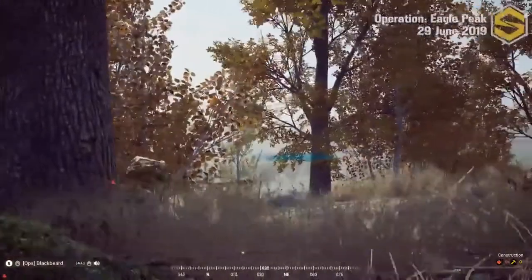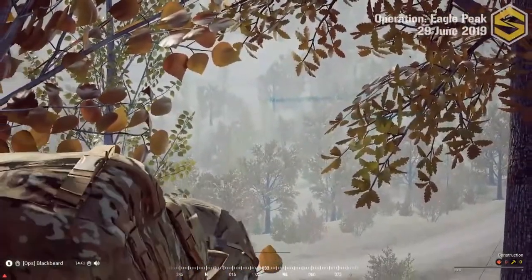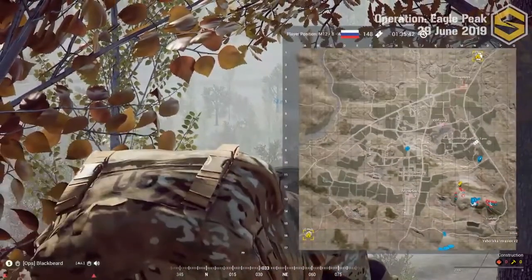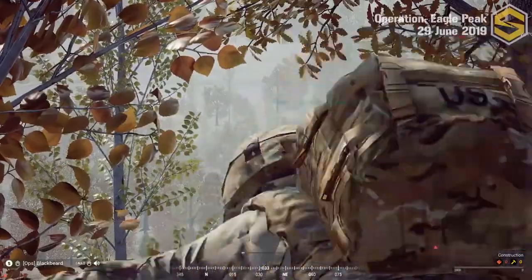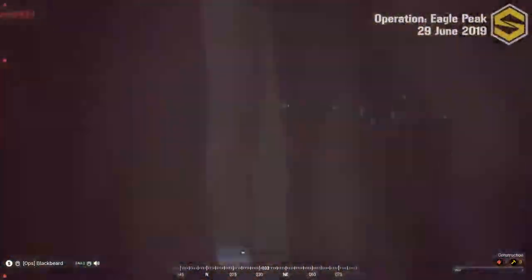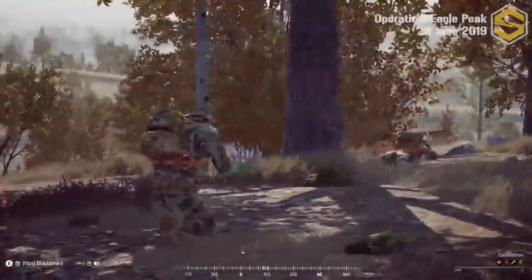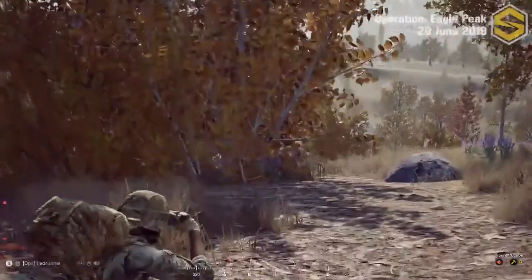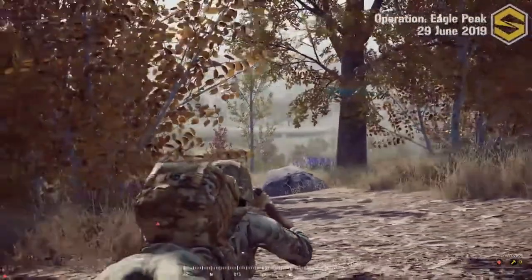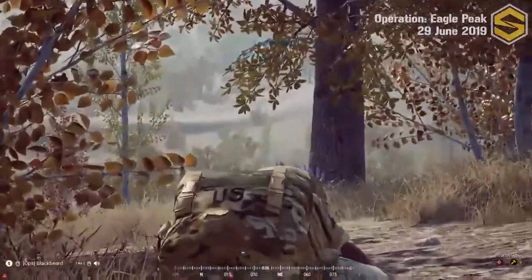Wow, look at that. Look at that! So Vader has spotted these guys at near enough 600 meters. And I don't think he's just got a rifle. Back out the other side. Copy, Black. So that's one squad.